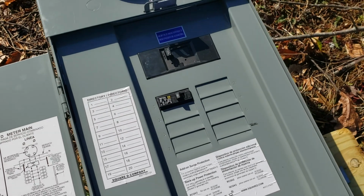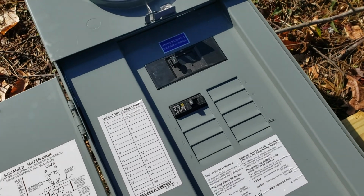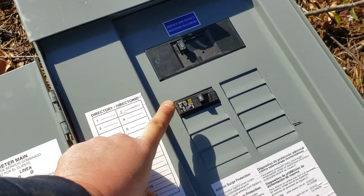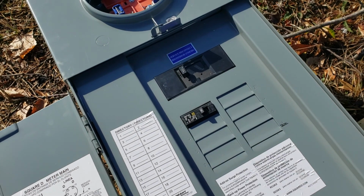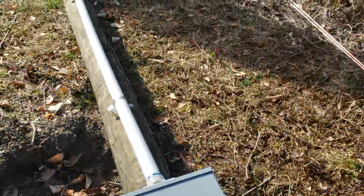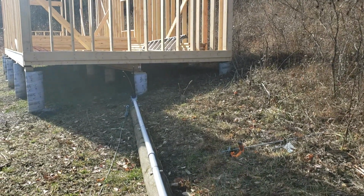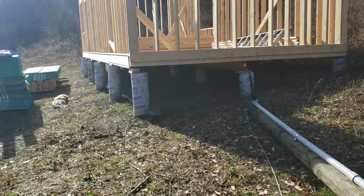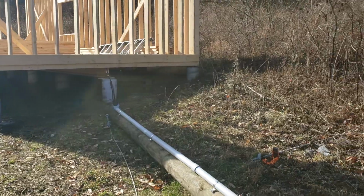We have an 8-space, 16 circuit panel. You can put tandem breakers in there, this is a single breaker. You can actually put 2 circuits on one breaker space, so you can put a total of 16 breakers. But this big one here is a main breaker, and the wire that goes to that will pipe out of it underground and go up to the cabin for a 200 amp service, which is more than enough for that cabin size. But it will also allow us to bring circuits out for yard lights out here, or anything that we want close to the cabin.